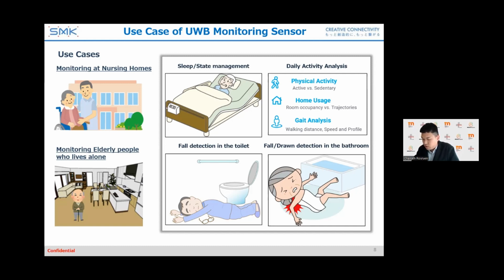Next, I would like to present a video use case of this technology within a house. This will provide you a clear understanding of how it operates.